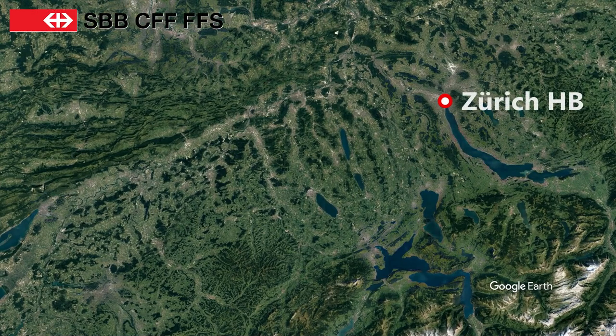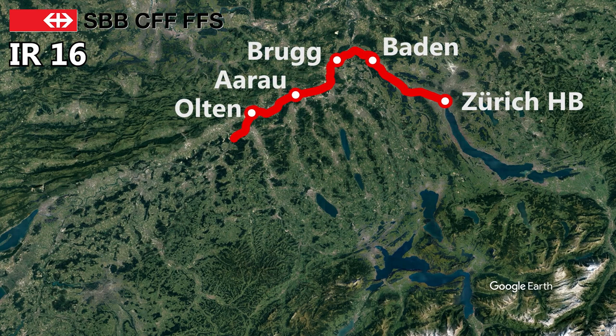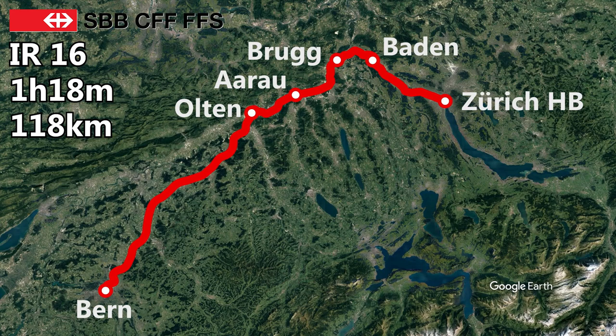We are on board SBB InterRegio Line 16, which is an hourly train from Zürich to Bern, stopping in Baden, Brugg, Aarau, Olten, before running non-stop to Bern. The journey takes 1 hour and 18 minutes to cover 180 km, which gives the train an average speed of 90 km per hour.